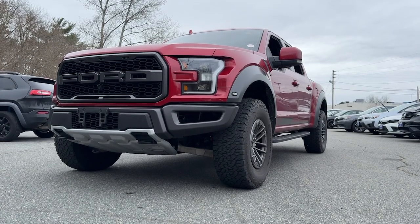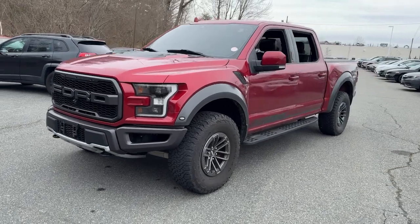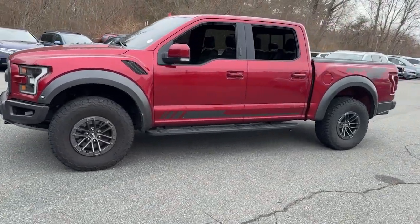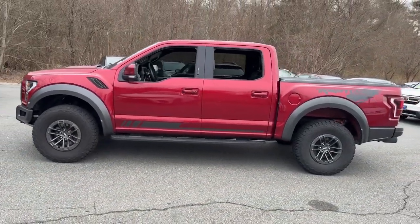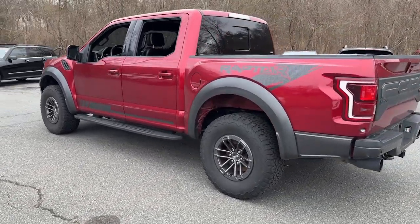Looking for your dream car? It could be the 2019 Ford F-150. With less than 40,000 miles on the odometer, this vehicle provides excellent value. Take a closer look at this full-size F-150.